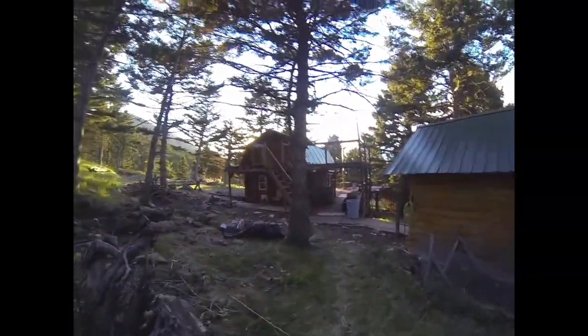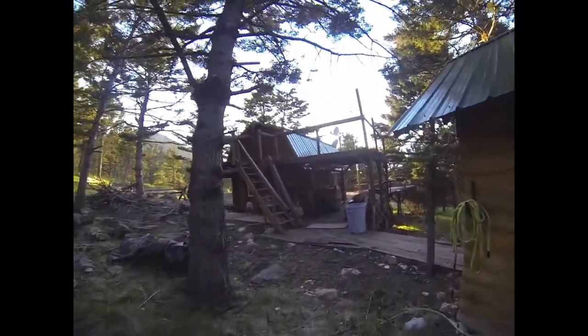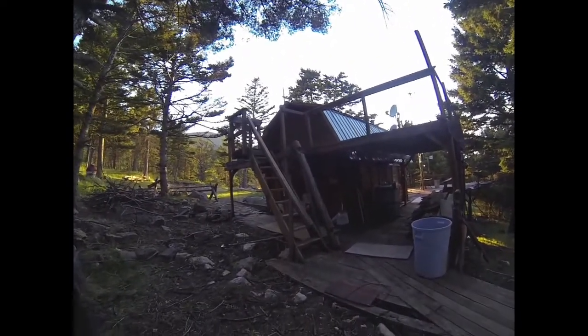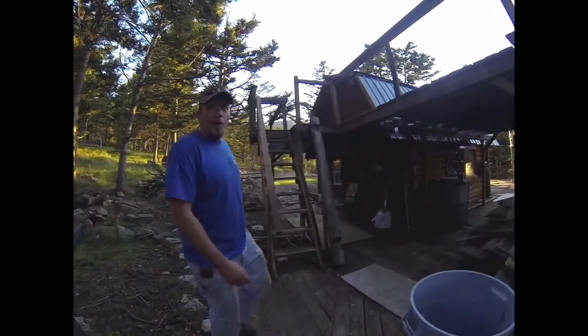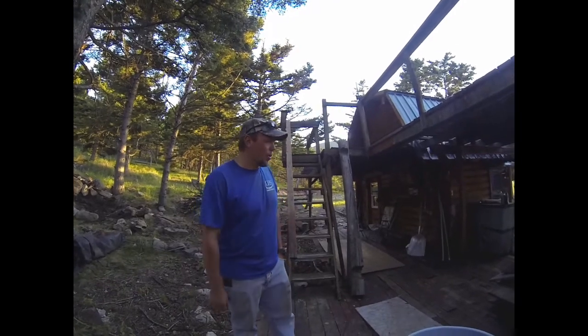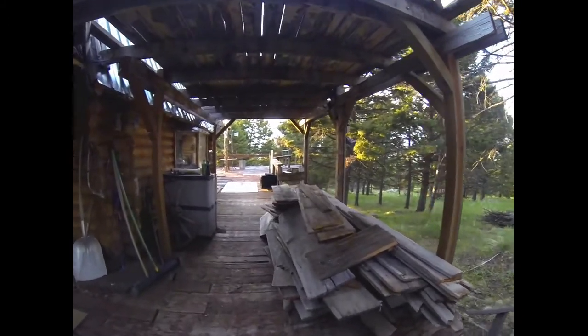I gutted the bathhouse building, and it'll eventually be used probably just as a storage and tool shed kind of building. You probably saw the propane tank we have. We're going to have that relocated up to the garage area, which we'll talk about when we get there. There's the pile of wood that I pulled off of the cladding off that other shed building.